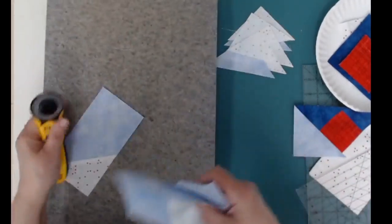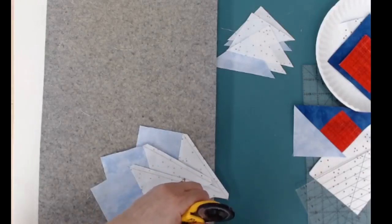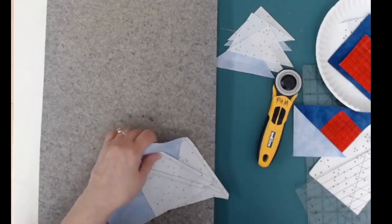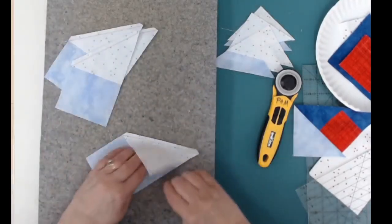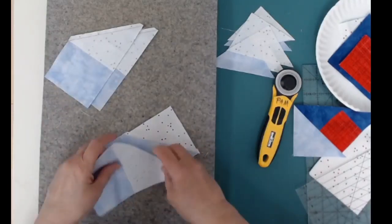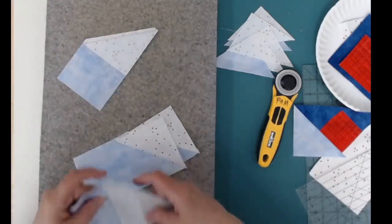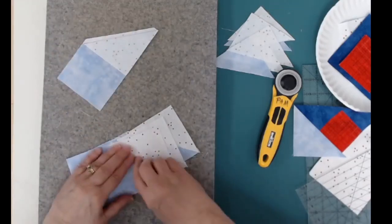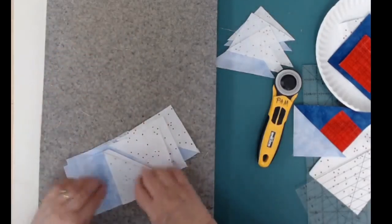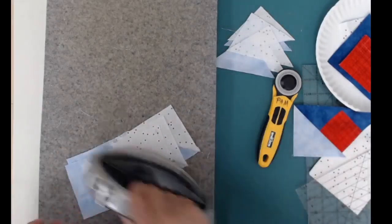So now I'm ready to press these. Let me get this out of my way because we know this one's already right. And my iron was hot a minute ago, so I'm going to assume it's still hot. We're just going to give it a finger press. Finger pressing your seam before you set your iron on it will help you be more successful because that gets your seam allowance going the way you need it to go without having to spend so much time making sure that it's going the right way.